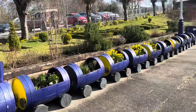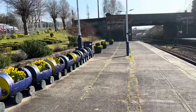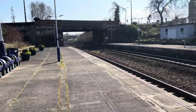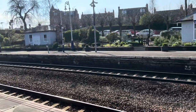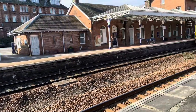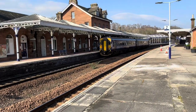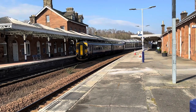The station is listed by Historic Scotland, it's Grade 2 listed. And of course, several years ago, there were other lines from this station to places such as Castle Douglas and Stranraer, and also a direct link to Lockerbie. But those lines were closed under Dr. Richard Beeching's cuts in the mid-1960s.